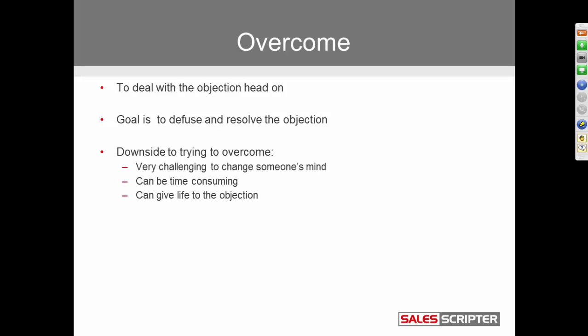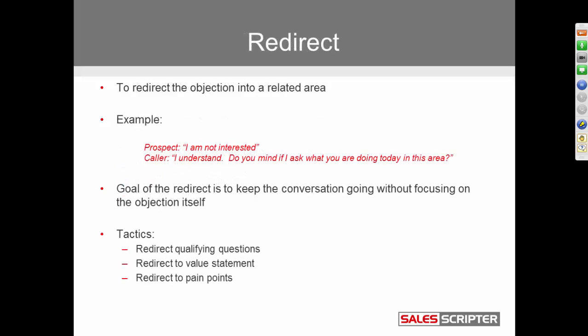The other thing is that when you try to overcome, you do give a little bit of life to the objection. So if a prospect challenges you on something and then you spend, let's say, 10 minutes talking about it, well, then that gives a little bit of energy and attention to the objection. So it can make it a little bit stronger if you're not successful at diffusing it and overcoming the objection. You might end up giving more life to the objection because there's more energy being put into it.